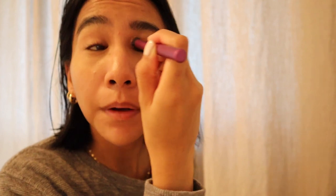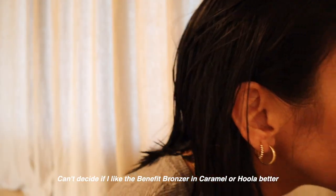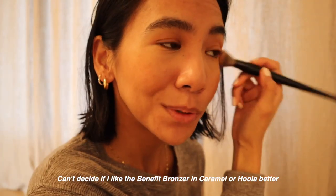I went into the office yesterday. I'm trying the makeup products that I got from Saturday. So far I like it. The concealer is good. Okay, sure. We will roll with it.